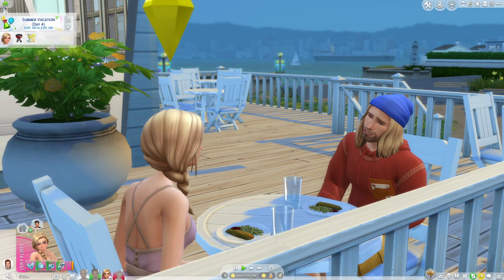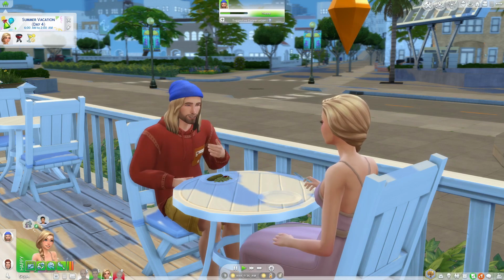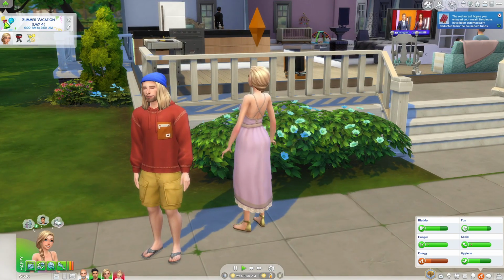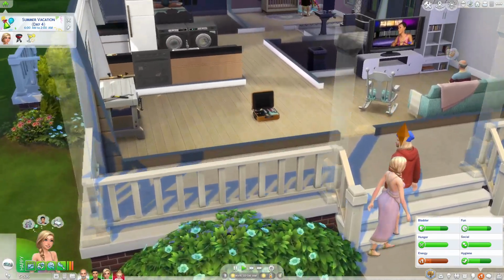Though the food, oh my gosh. Look at that food. The fries look so flat. I never noticed that before. There's like no depth at all to the food. It's like just flat on the plate. Oh my gosh. But overall, the two look like they're getting along really well, even though Kyle hasn't touched his food for some reason. So I was going to send them out to another place to go barbecuing, but the wife's energy is so low. She's so tired. So I just had to send them home for now.